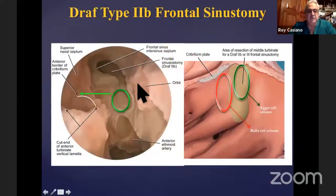And again, I showed you this before. We want to stay in this area of the green zone, not in the red zone. We want to identify the cribriform plate and its fibrils and the anterior nasal branch of the anterior ethmoid artery, and start drilling in the midline right here in front of the cribriform, to enter that central core of the common frontal.